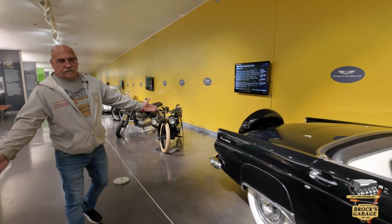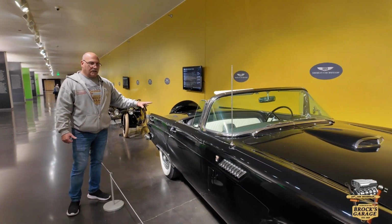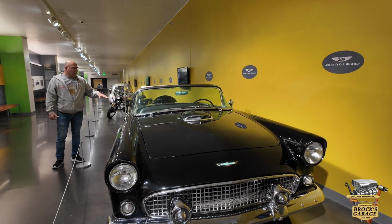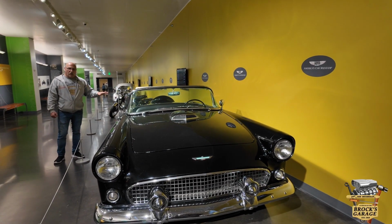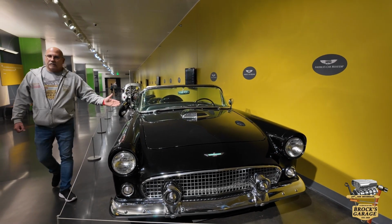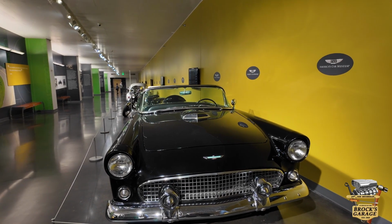And I love this T-Bird. I mean, I'm not really a Ford guy per se, but I really like these old T-Birds. This is a '56, I think. Beautiful car. Just a beautiful car. Another example of a great car in this museum, man. Get a chance to come check it out.